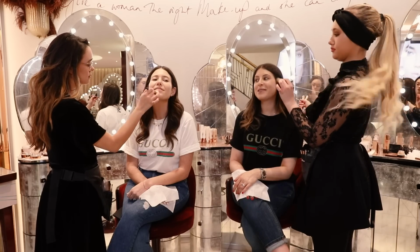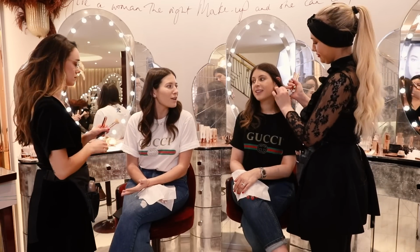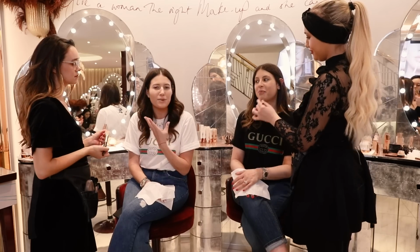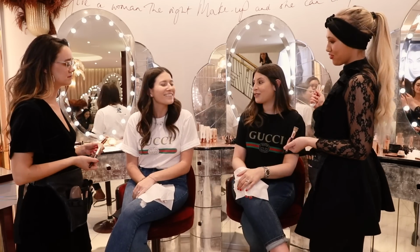So we were just saying, it's weird to have a dewy foundation, isn't it? But actually it makes sense, because if you want to look youthful and glowy, you need dewy skin. We always go so matte. And then I matte it with a powder, so it's really nice to try something a bit different.